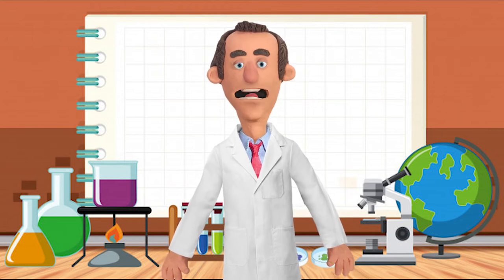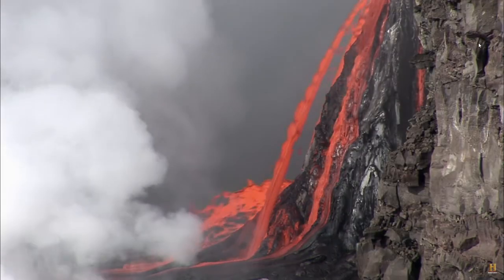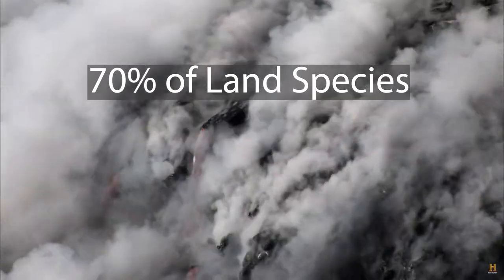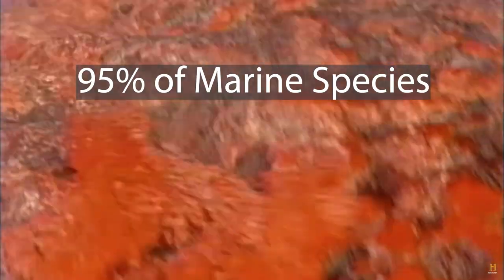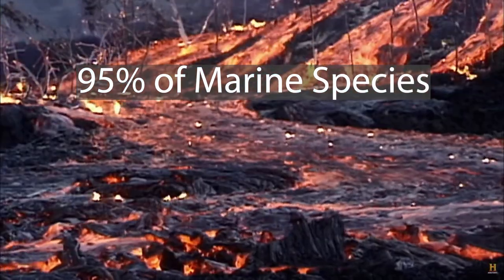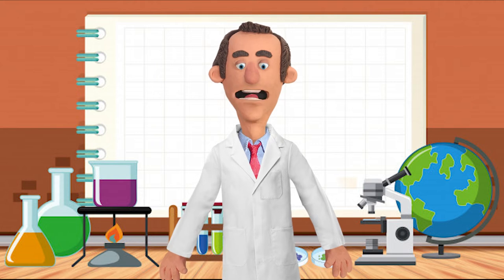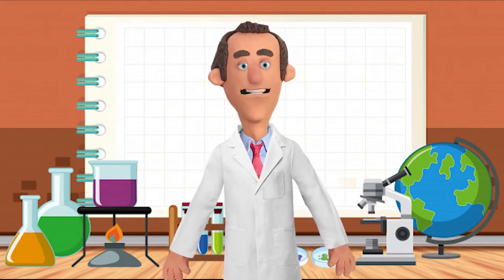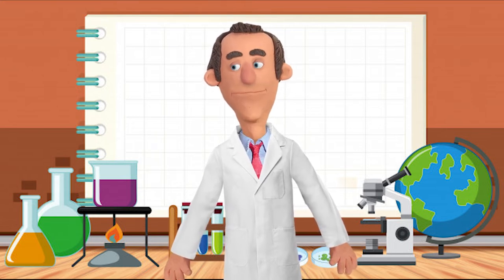250 million years ago, volcanic eruptions and other global changes caused the death of nearly 70% of all land species and 95% of all marine species on Earth. Though alarming, the Great Dying left openings in the environment that allowed surviving populations to move into new habitats.